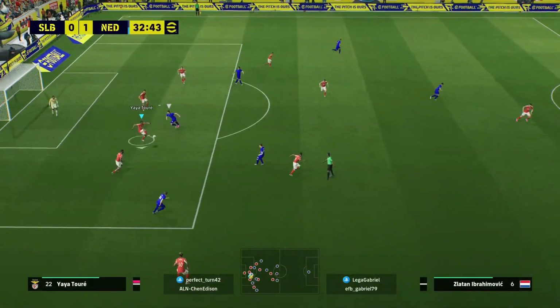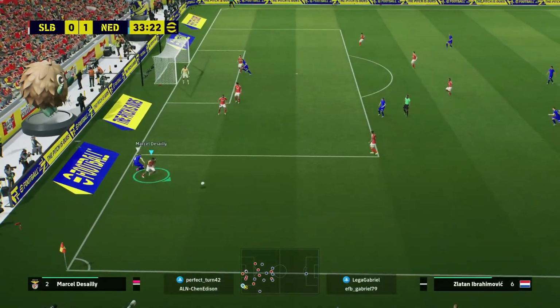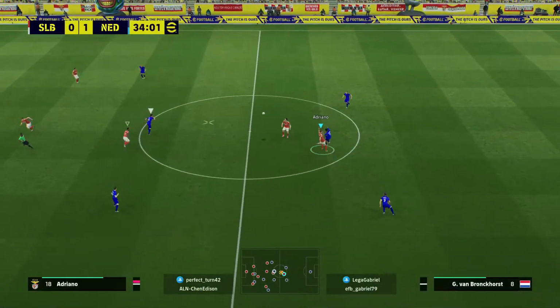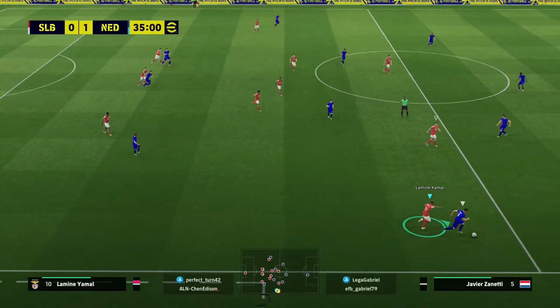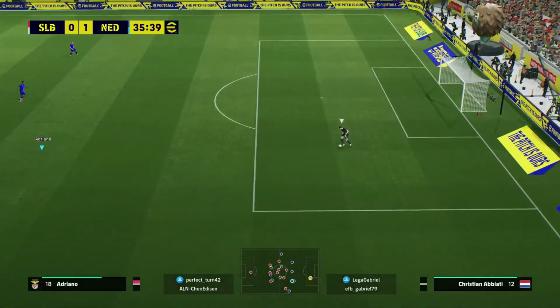The Netherlands are totally dominant in the middle of the park, a no-way through zone. And he's gone direct here. Still no way through. The defending here is resolute. Zanetti. Played back to the goalkeeper.